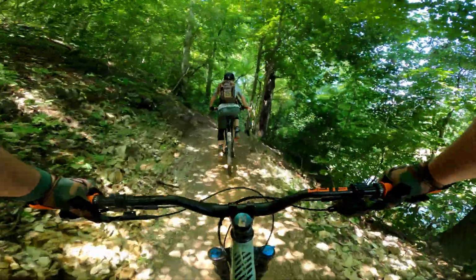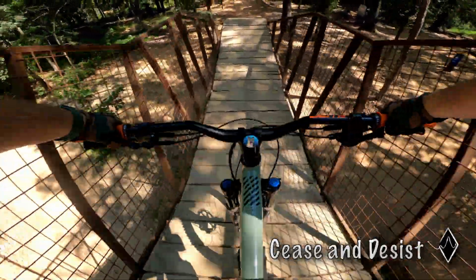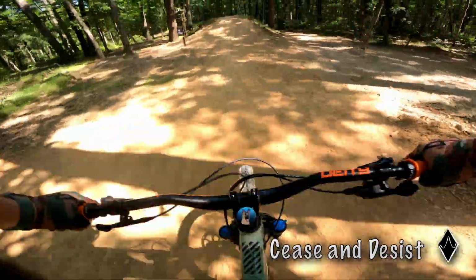Now that we're all warmed up, let's head back up to the top and drop in on Cease and Desist. This is a black jump trail, which will lead right into the famous Bentonville drop, Drop the Hammer.